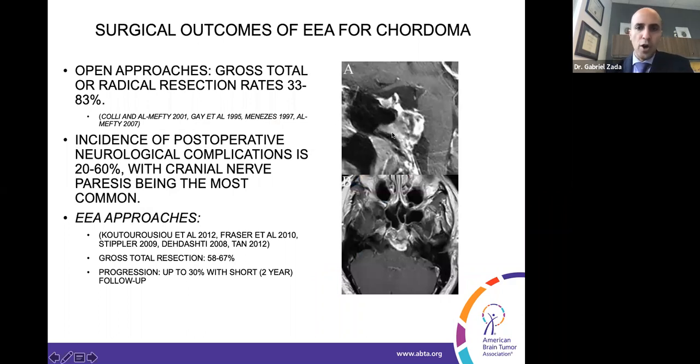So we used to treat these with open craniotomies for the most part, but we've now started trying to preferentially treat them with endoscopic approaches. And when we're able to remove most of the tumor, those patients have better outcomes. So in chordomas, the two factors that are most associated with better survival rates and outcomes are an ability to remove the whole tumor and a follow-up with some type of radiation. And those two things in combination have shown the best outcomes moving forward in patients.